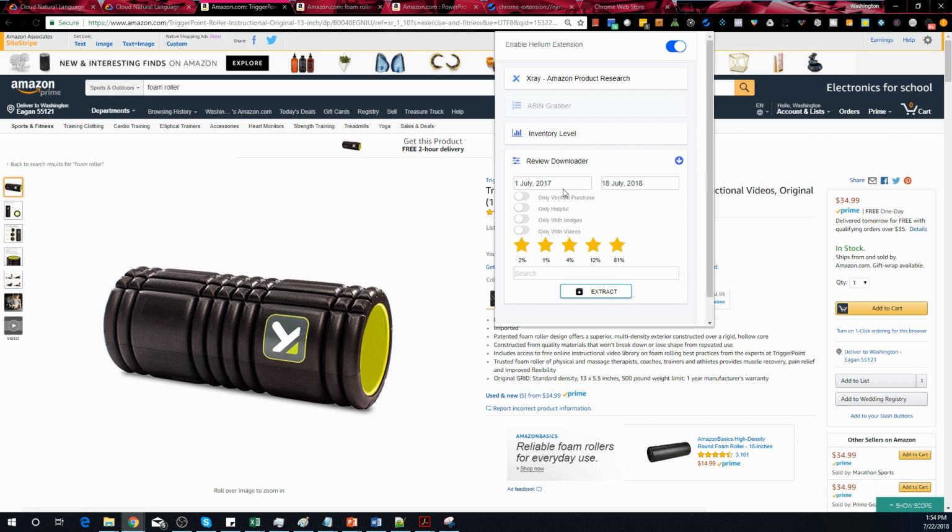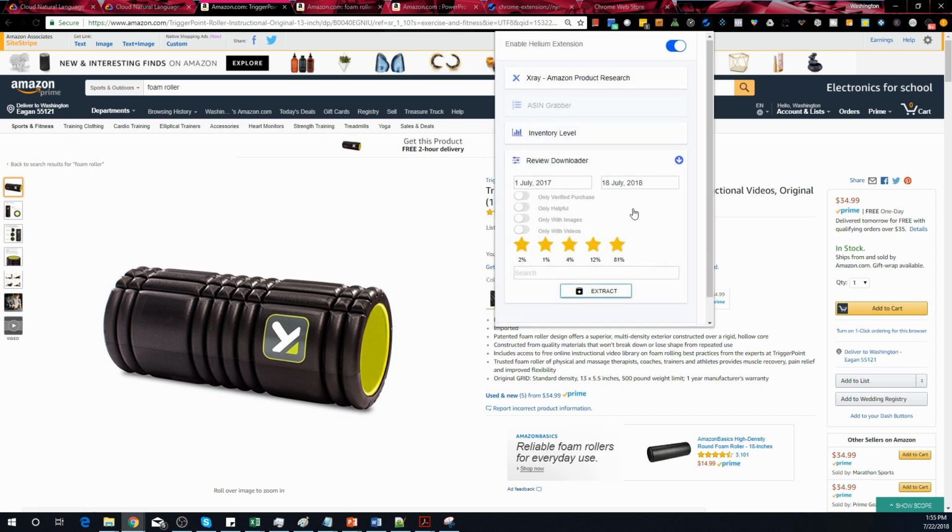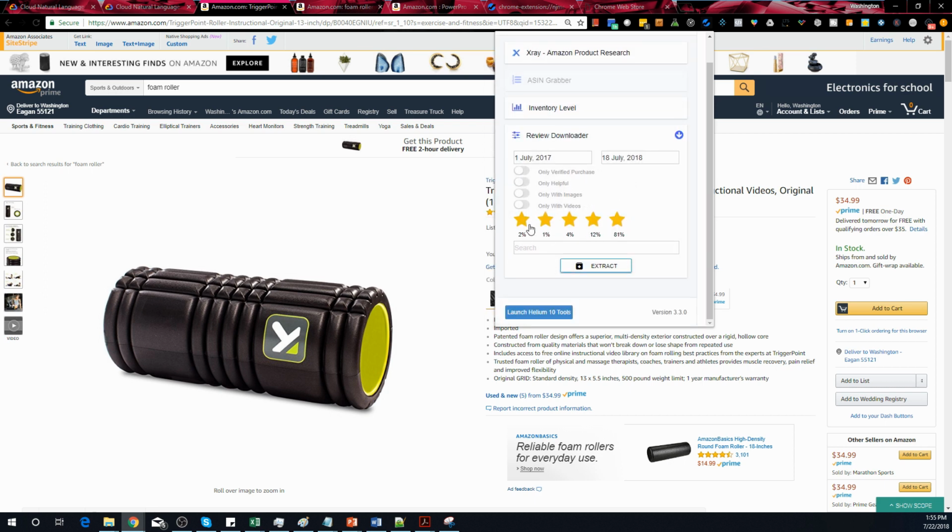Now you can set the date that you want the reviews from. So I think the default is probably 12 months. So you can always modify or change this if you want. You can specify, I think it's how many stars you want. So if you only wanted to get the 5-star reviews, you can specify that. Or if you only wanted to get the 1-star reviews, then you'll do something like that. And then you hit the extract button.